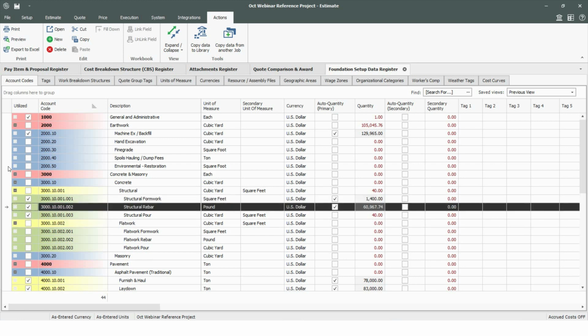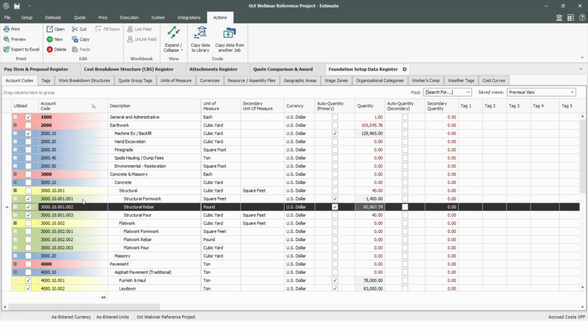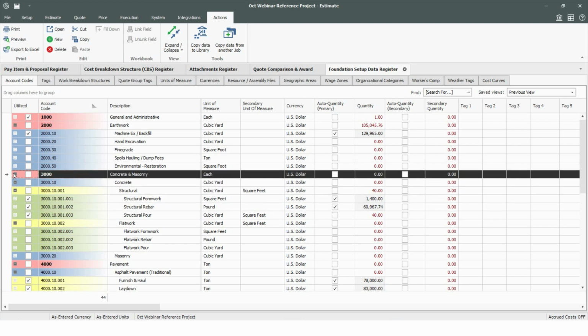We're going to do some form work. We're going to pour some concrete. We're going to tie some rebar. So all of those can be coded individually. So when the folks in the field are actually tying rebar, they can say, today we tied rebar, and behind the scenes, the system knows there's a code associated with that. And it knows that tying the rebar for the structural concrete is going to roll up to my structural item, which is going to roll up to concrete, which is going to roll up to concrete and masonry.